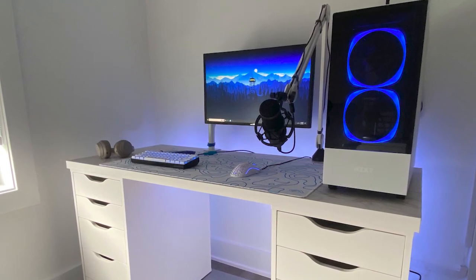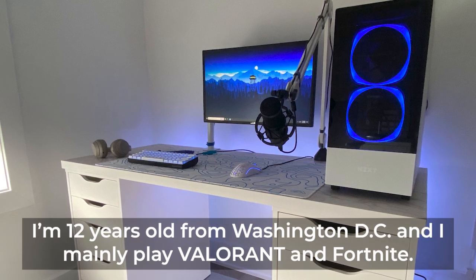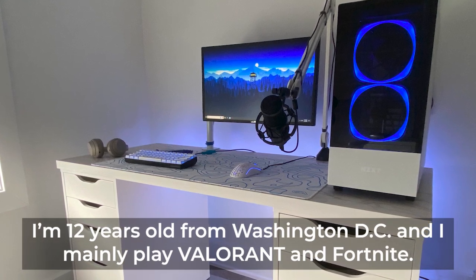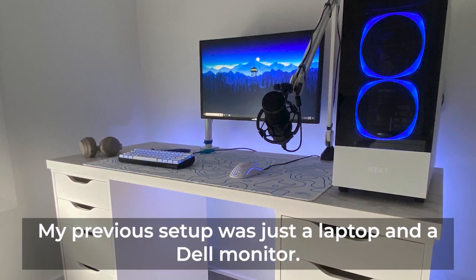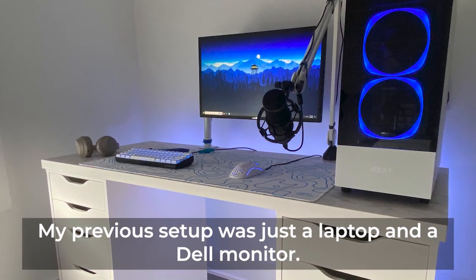This is Remy's setup. Now, Remy is 12 years old. He's a student out of Washington, D.C., and his main game is Valorant or Fortnite. His previous setup was just a laptop and a Dell monitor, which he wanted to switch away from.